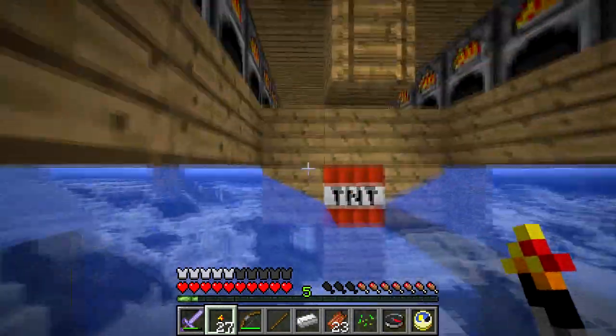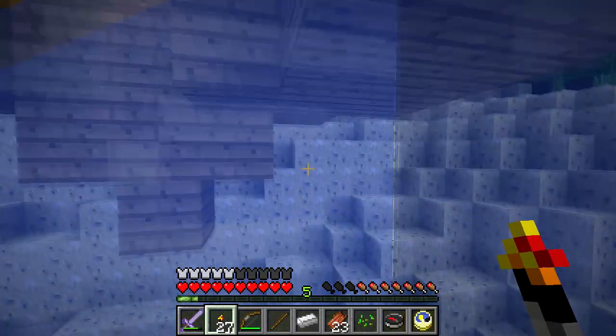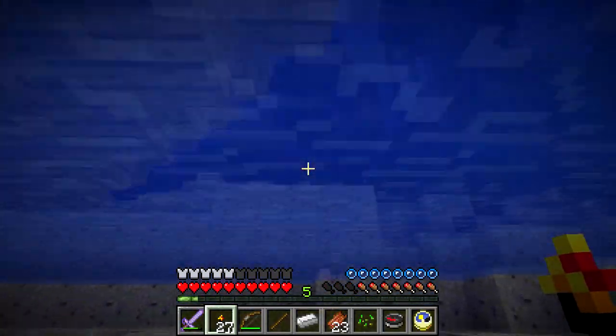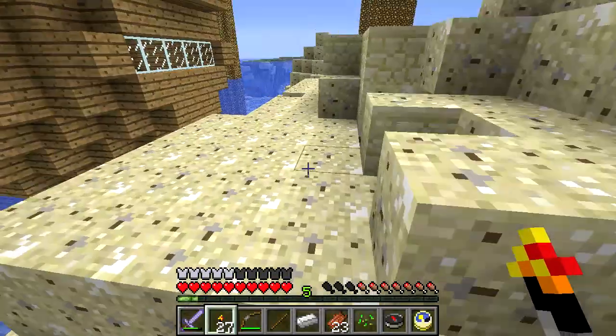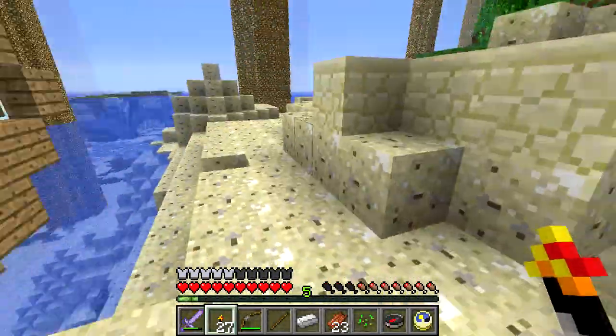Okay, so apparently your boat was supposed to blow up. Huh. Maybe I screwed it up by taking away all that coal or something. I don't know. Oh, well. So apparently your boat was supposed to drift away, as it were. Oh, well. So, yeah, I pulled the lever.